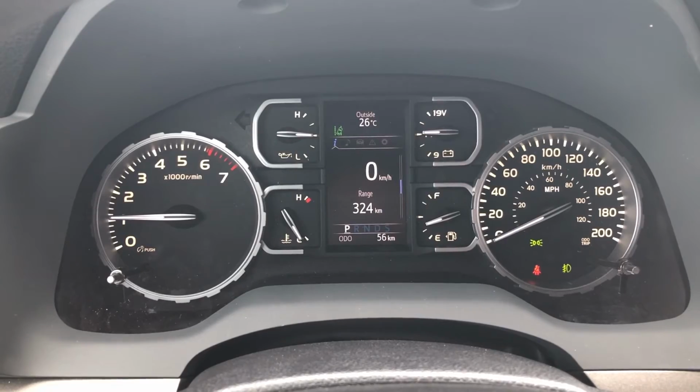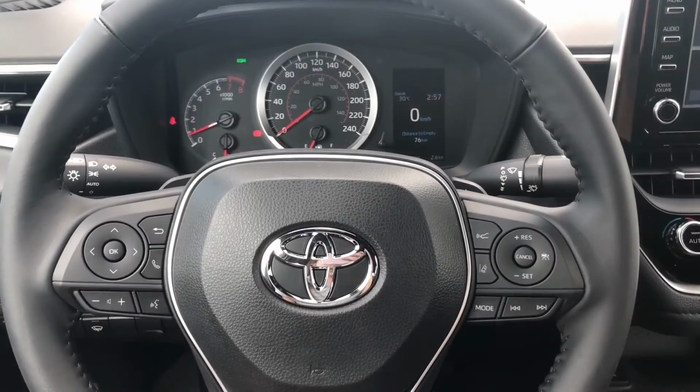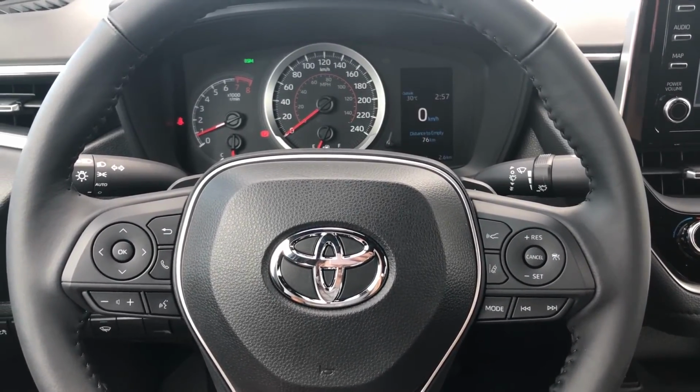Please note that to maintain the value and condition of your Toyota, going to your Toyota dealership for service every 8,000 kilometers is recommended.